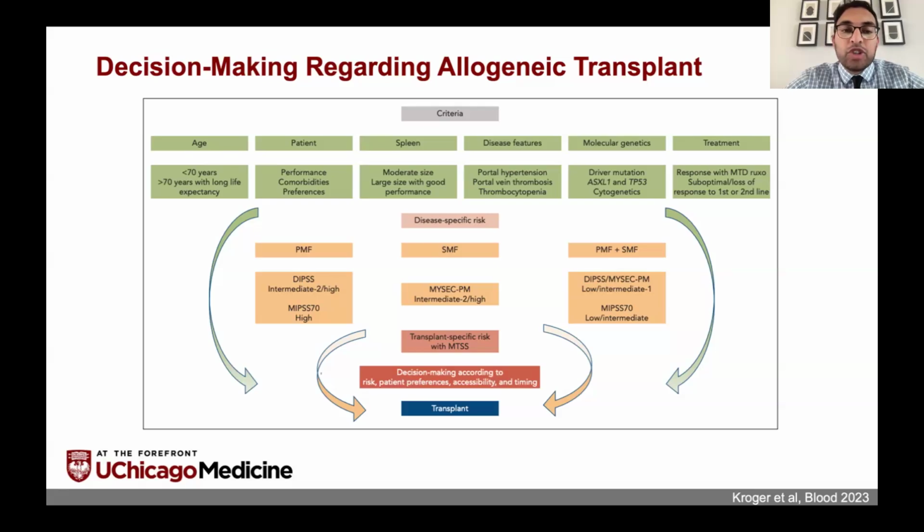I would say meeting a transplant doctor early in someone's myelofibrosis journey is never a bad thing, because even if transplant is not being recommended at that time, at least all of the necessary workup and discussions are ongoing.